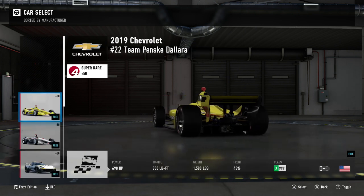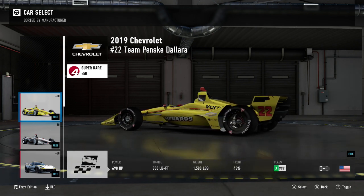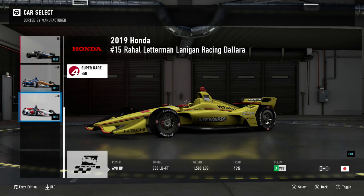All 4 of them produce 690 horsepower, 300 foot-pound torque, 1,580 pounds of weight, X-Class 99 PI, mid-engined rear-wheel drive, as you'd expect from these sort of cars. And, yeah, pretty much no difference between any of these.